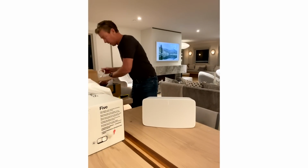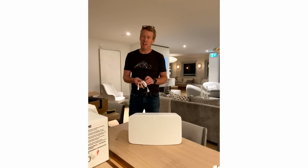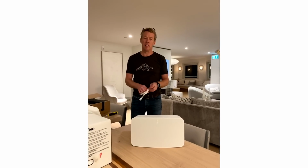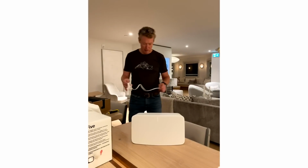But this is what I love. This is how hard it is to set up. You plug it in, go to your Sonos app, connect it up, and you're in business. We will have music in mere seconds. You've got the enjoyment factor. Let's talk about a few practical things.